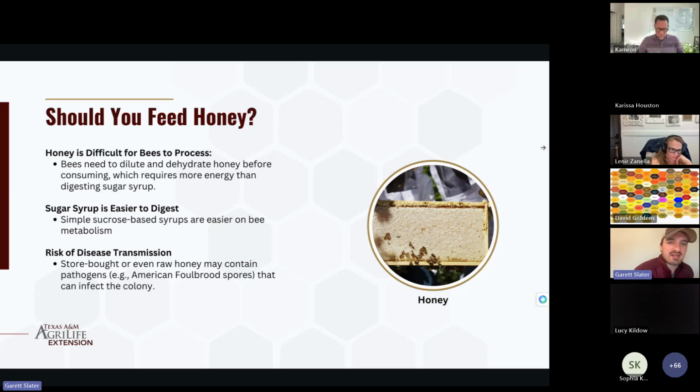Okay, should you feed honey? I get a lot of questions from beekeepers who may want to feed their bees honey versus just feeding regular sugar. If you're an experienced beekeeper, you may have tried this before, or maybe you haven't. If you want to, you can definitely try a small experiment out in the field. If you have a whole frame of white wax cappings and you set this up next to a colony, and next to it you put a jar of sugar syrup, like a 1-to-1 sugar to water solution, the bees will never touch this honey. They'll go right to the sugar solution, and they'll use that and bring it back to the colony.